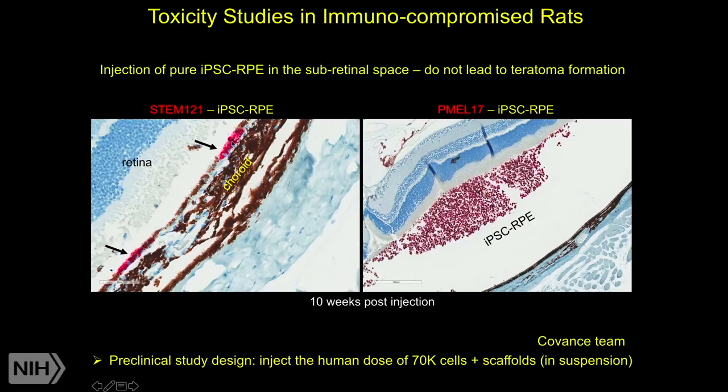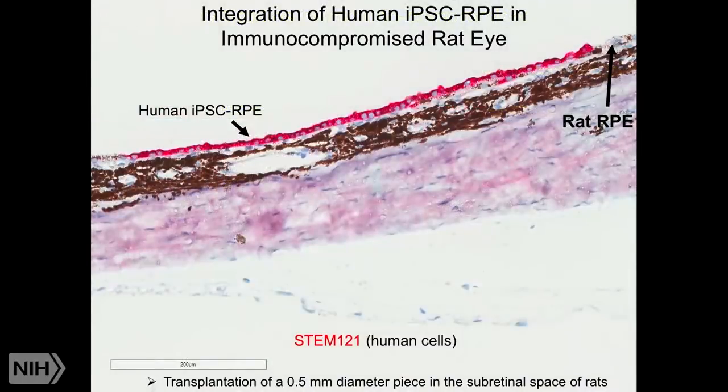Every once in a while, we see suspension cells integrate into the rat eye. We don't know why, we don't know how, but a very small number of cells would integrate in the rat eye, but they never lead to any tumor or teratoma formation. But interestingly, when we transplant an RPE patch on that biodegradable scaffold, on that PLGA scaffold, the entire scaffold integrated into the back of the rat eye, exactly as we had hoped for.